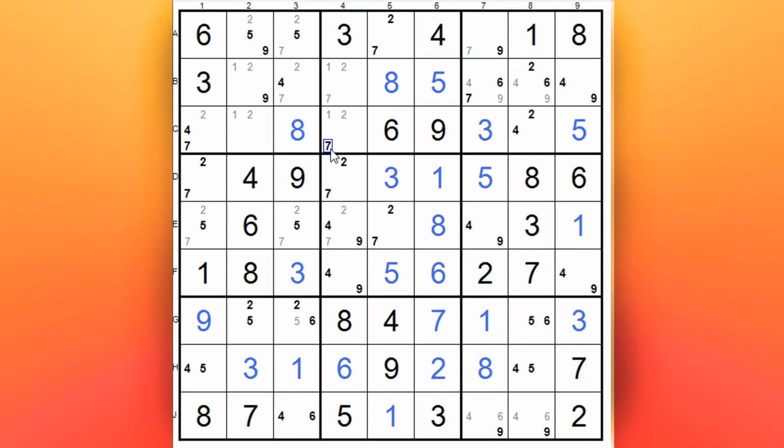There is a link down below for X-wings that you should have a look at. It's in the comments under tutorials. So this is the base, 2 7s here is a base. There's another base here of 2 7s, and they're on the rows, which means you can delete any 7s in the columns, which means we can get rid of that one. And over here we have this one and this one up here.